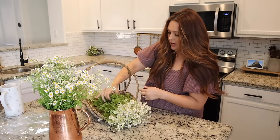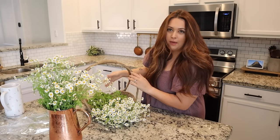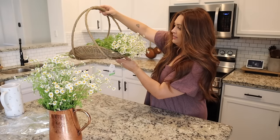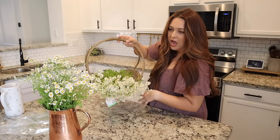So I'm thinking I'll just fluff them up, maybe trim them a little bit, but just put them like this on my dining table. I think it's so pretty. I right now have this giant dough bowl. I'm kind of over it.